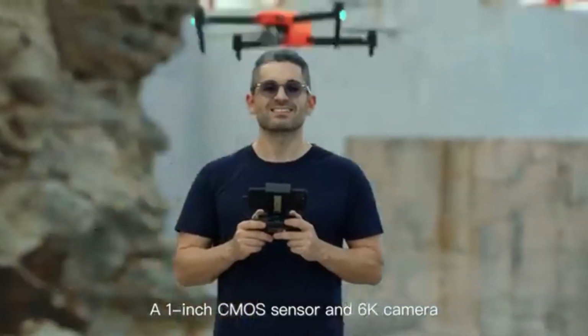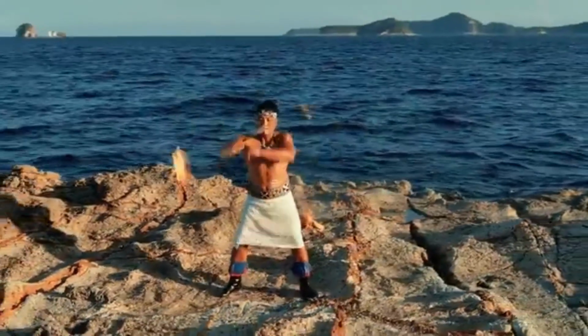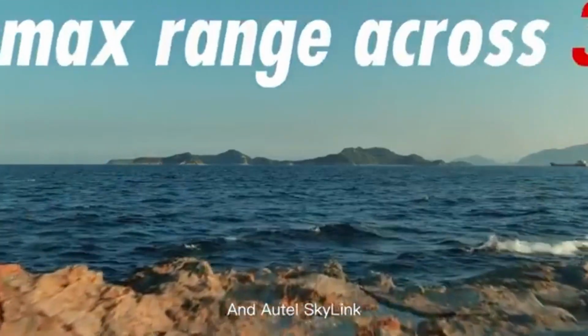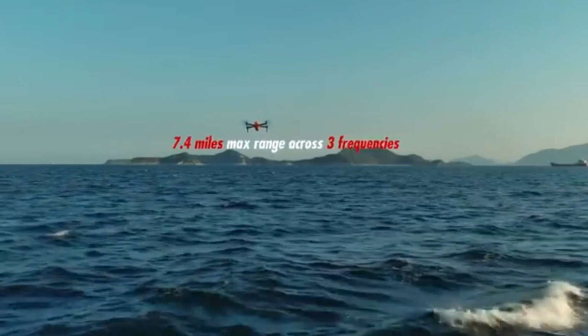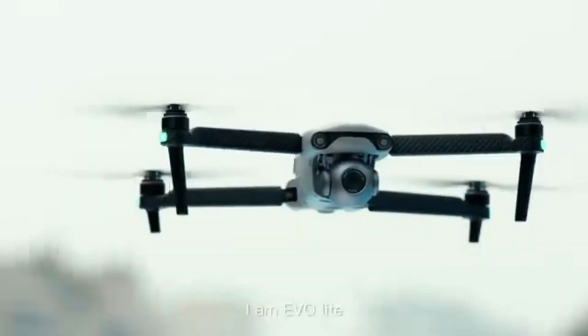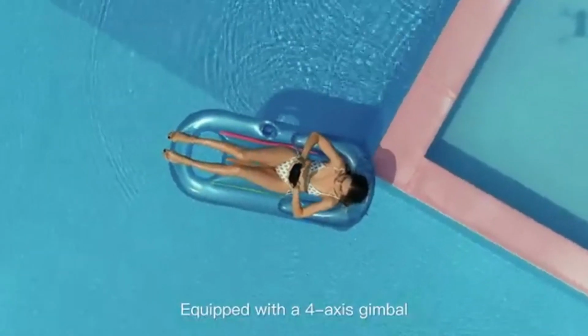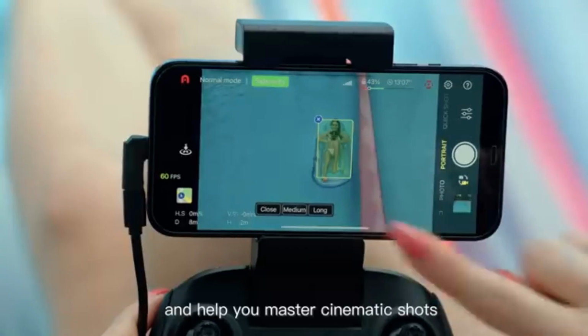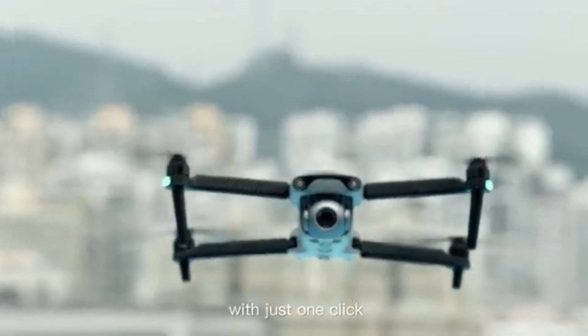The Evo Lite Plus is outfitted with a potent camera that records magnificent 4K video and 20-megapixel still images. This camera produces amazing aerial footage that is remarkably clear and detailed. Its 3-axis gimbal makes sure that film is steady and fluid even in difficult flying situations, making it simple for users to take breathtaking pictures.